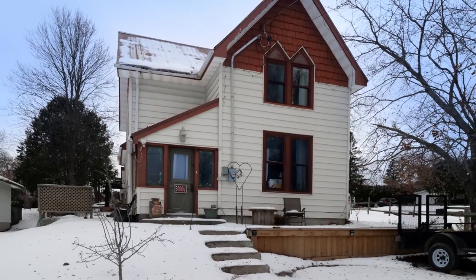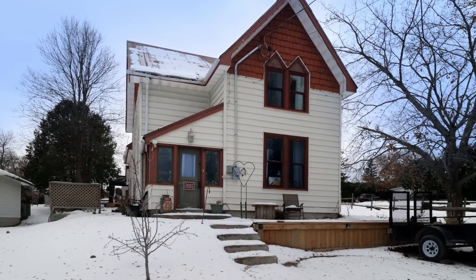Have you been thinking about moving to Manitoulin Island all year round? This beautiful island is gorgeous in the summer and in the winter.